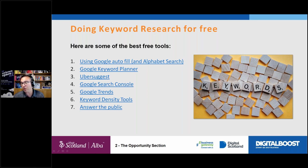Google Search Console, I'm not going to talk about in too much detail. I know, having seen the presentation, that Brian Tate in a previous session around analytics has talked about Search Console. Search Console is very much about Google proving to you which keywords are already being used to find you. So it's not actually researching what you could be using, it's about confirming what keywords are currently driving traffic to you.